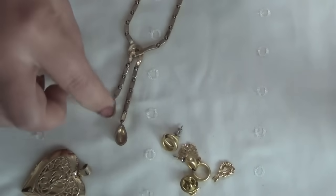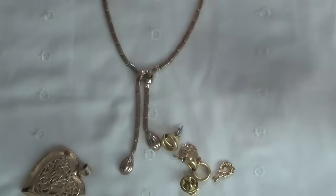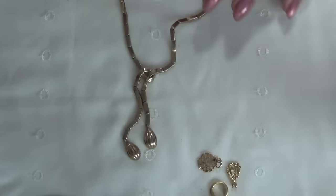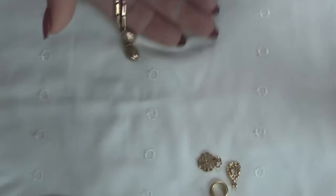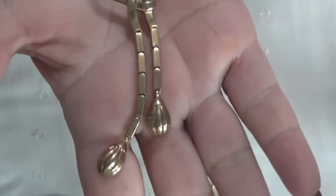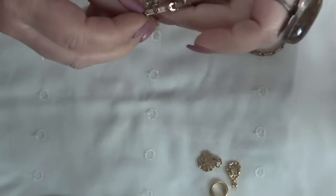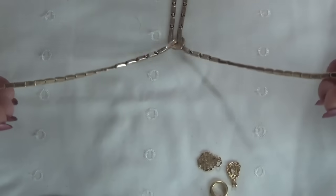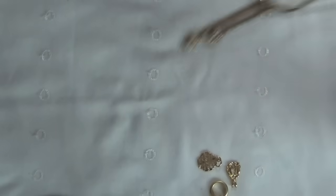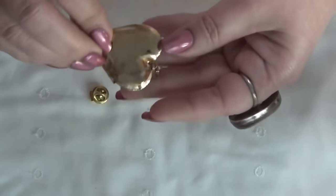I think I'm missing some. No, I'm not. Because it's supposed to be this way. Wait a minute. Yeah. A vintage one. Like a knotted design. Let me see if I can find it. No, nothing in there. Looks like a Monet to me. And the little things. This is not.